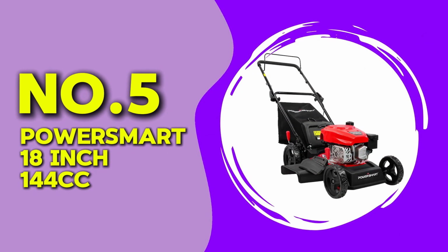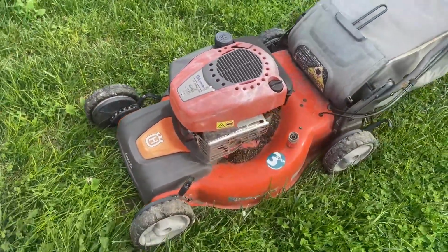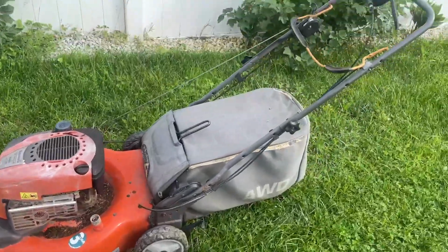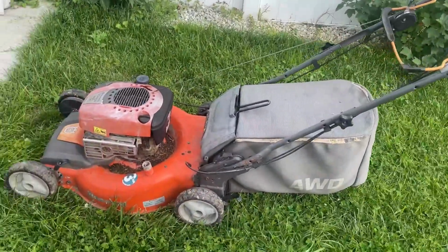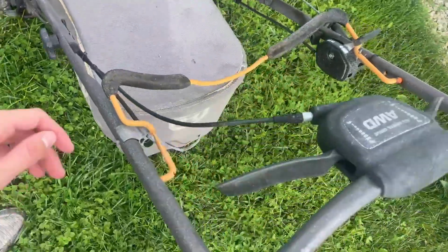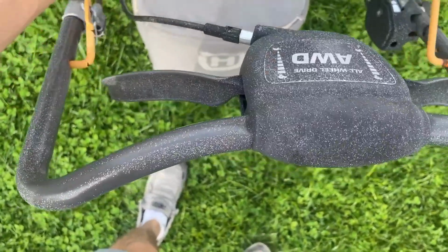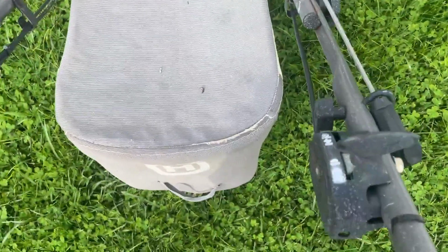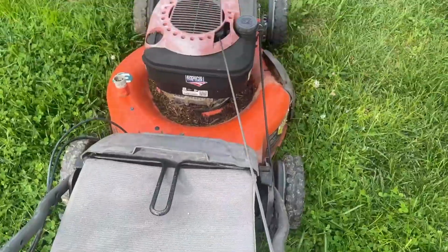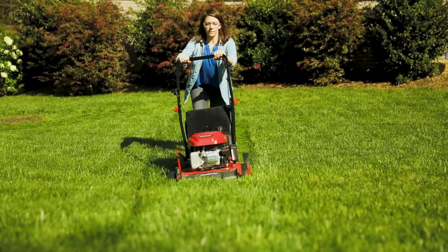At number 5, we have the PowerSmart 18-inch 144cc. If the YARDMAX was like driving a truck, this one felt like zipping around in a compact car. It is small, lightweight, and incredibly nimble, which is exactly what I needed for the front yard and along the edges of my fence. The 144 cubic centimeter engine is definitely smaller, but it still had enough juice to give a clean, even cut. Starting it up was no problem at all.